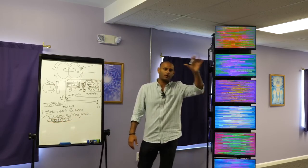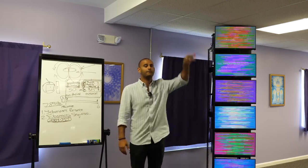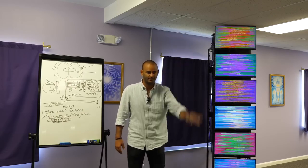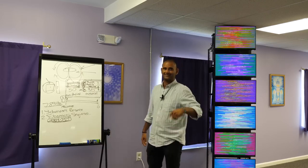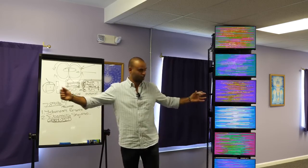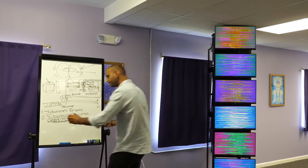So when that whole program starts over again, you'll see the screen go up for 1 second, down for 2, up for 3, down for 5, up for 8, down for 13, up for 21, down for 44, and it keeps going until the program keeps looping itself in that Fibonacci sequence of the golden mean and the golden ratio, thus transmitting those codes of creation to each and every one of us.